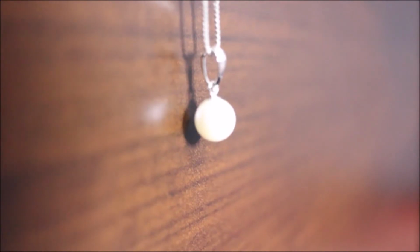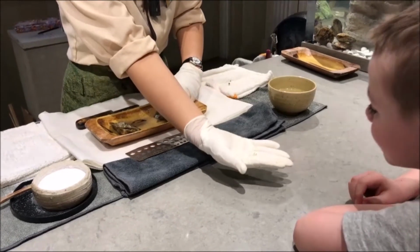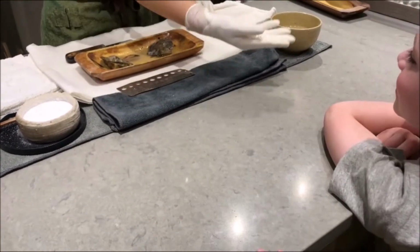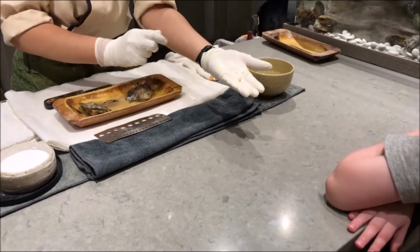But I think this is my favorite souvenir I've ever got to get on a vacation. But anyway, I just wanted to add that at the end because I wanted to show you guys, you know, kind of what happened and what I ended up with and what I paid for it.